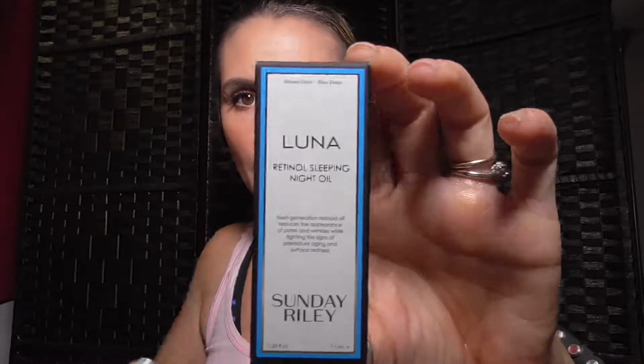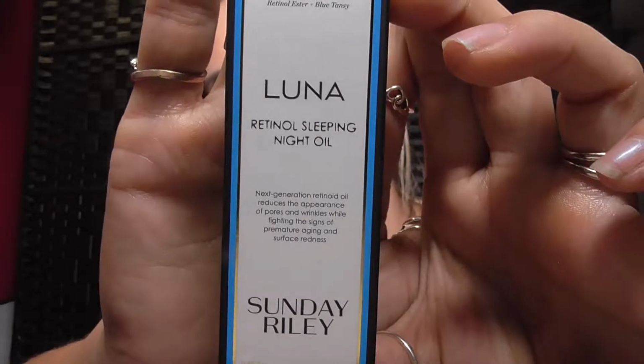Let's get going. So we have Luna by Sunday Riley Sleeping Night Oil, and I like night oils, but I like it better than, I think it's called, night spray. You put it on your pillow and it makes you relax and stuff like that. So we have Luna Retinol Sleeping Night Oil. Next generation retinol oil reduces the appearance of pores and wrinkles while fighting the signs of premature aging and surface redness. So I totally thought it was something else, but it's not. It's something for your wrinkles.